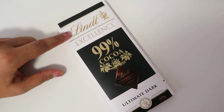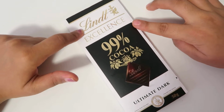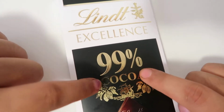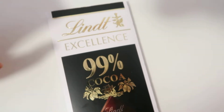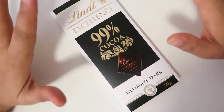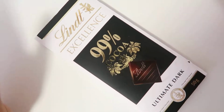In today's video I'm here with this chocolate. It's from a brand known as Lindt, and it's an Excellence 99% cocoa. So it doesn't contain too much of sweets, nothing. It has only cocoa, that is 99%, and it's an ultimate dark, intense dark chocolate.